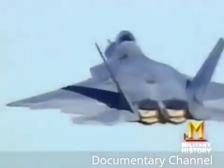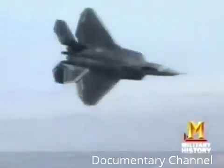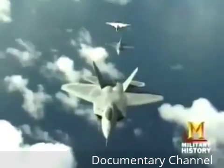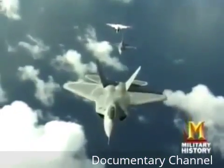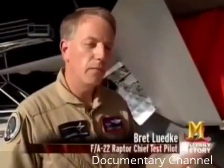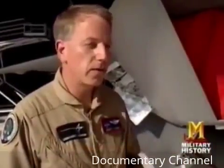Sleek, lethal, powerful. The F-A-22 Raptor opens a new era in stealth technology. The revolutionary concept that's changed the face of aerial warfare since the 1990s. Compared to anything else that's out there, this airplane is head and shoulders above those jets. We can get to places very quickly before people would expect us. And with stealth there, they don't know that we're going to be there.